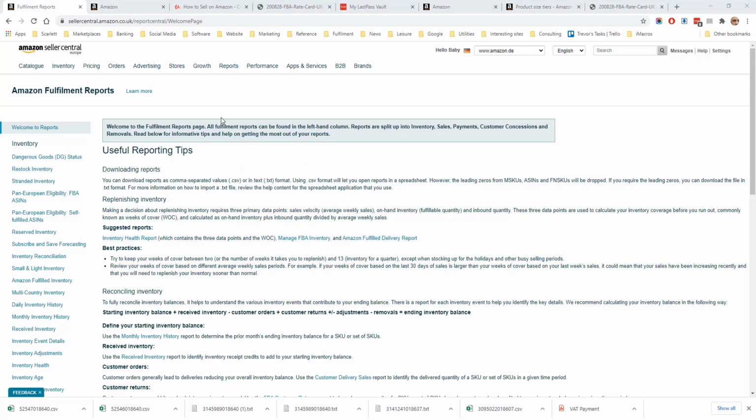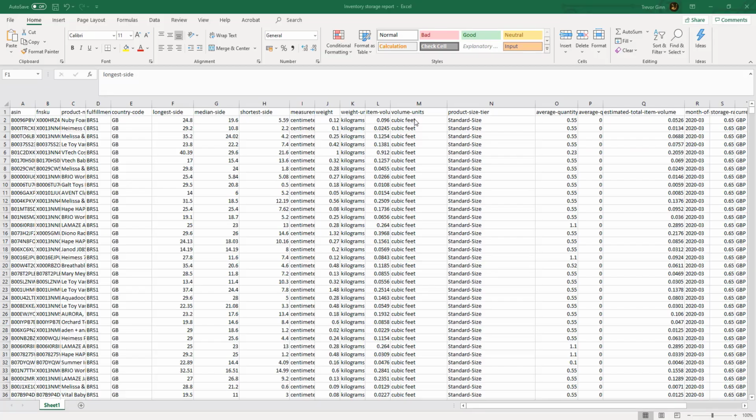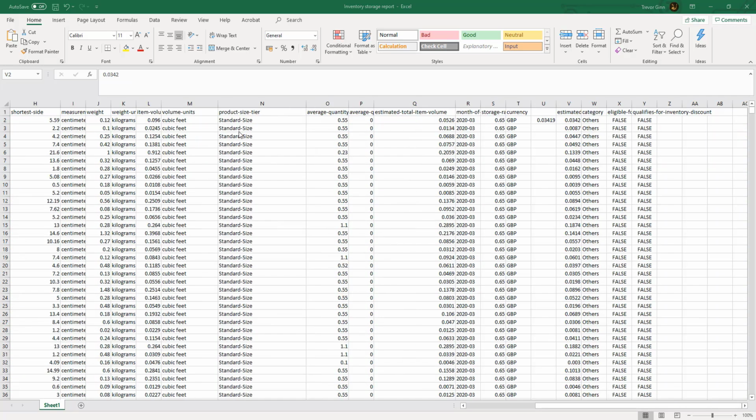If you want to find the storage cost per item, you need to go into Reports, Fulfillment by Amazon, Payments, and the Monthly Storage Feed report. From this report you have the item volume, and you also have the item volume units. In this case it's cubic feet, and the rate card gives us the charge per cubic foot per month. Given this information and the product tier size, if you recall there's a different charge for standard and oversized products, you can calculate the charge to store one product for 1 month.